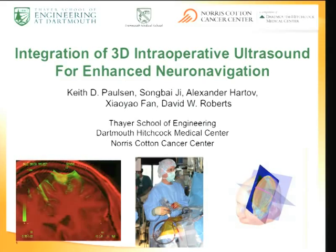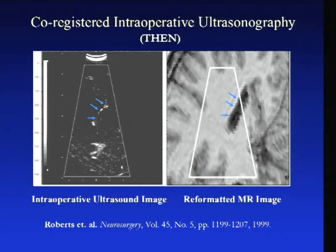So this actually is the first co-registered ultrasound image that we published, and it showed up in this paper by David Roberts in Neurosurgery. And we were using at that time an old Aloka machine. And this was orphaned in the OR. We didn't have an ultrasound machine for our research at that time. This was a unit that the OR personnel just pushed around and got out of the way. And we recovered it and started using it.